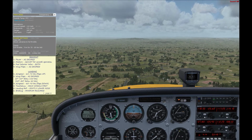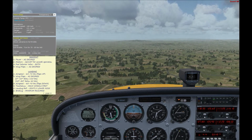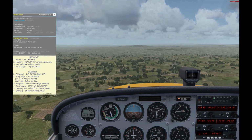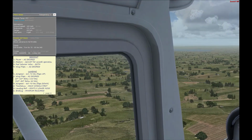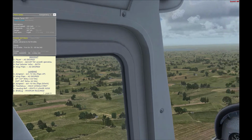And I'm going to level off a little bit as well, because we're going to be turning onto final a bit further away than the normal pattern there, so I'll just level off there. That will let the speed come down a bit. Yep. Airport's there, good.